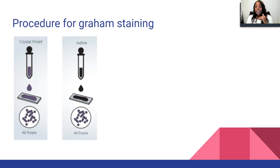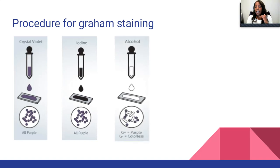Then you rinse to remove excess iodine, and then you add alcohol as a decolorizer, which is used to rinse the slide. Due to the iodine acting as a mordant for the crystal violet in gram-positive bacteria, the gram-positives will remain purple even as they are being decolorized. Gram-negative bacteria will become colorless at this point.